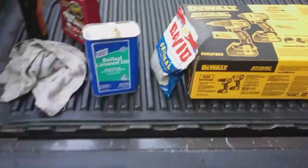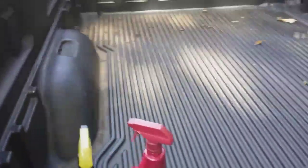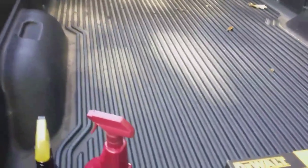So anyway, I'm going to do the mirrors, and I think I'm going to try to do these bumpers. Might do this too, bumpers. So I want to give it a shot, see how well it does, and I'll get back with you in a little bit. Hang on, wish me luck.